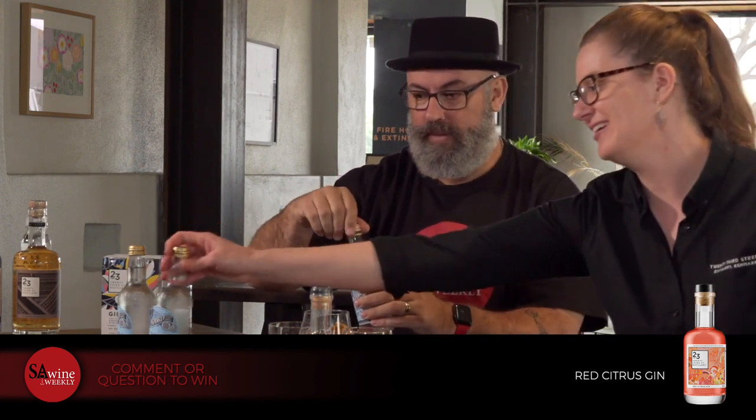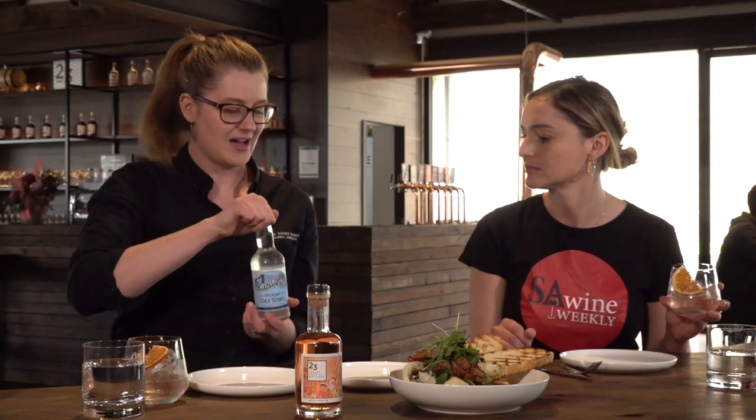Yeah, it is quite strong. Goes really nicely with the tonic, or soda water as well. So you make your own tonic water here? It's not made here on site, but it's made in Salisbury.